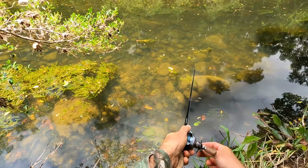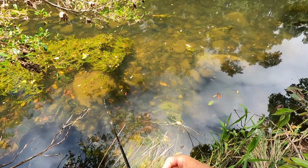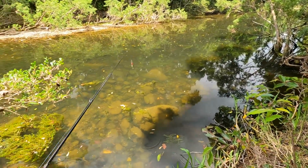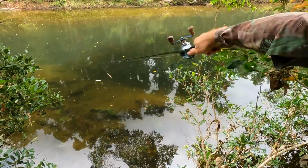Right next to that weed, there we go. Look at that, chalk and cheese. Soft plastic, yes. Hard body, no. Anyway, might poke that way a little bit further. Okay, let's try this spot out.